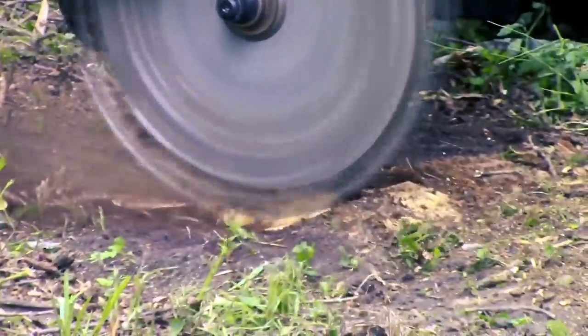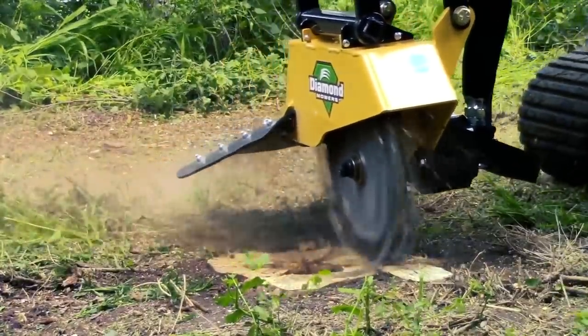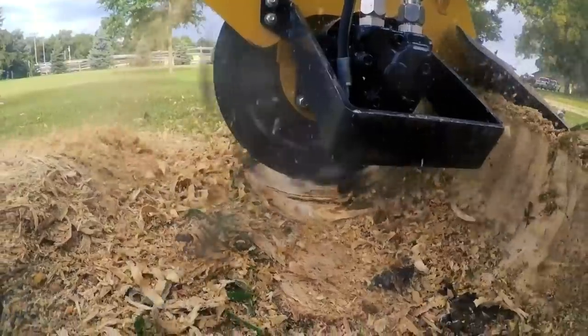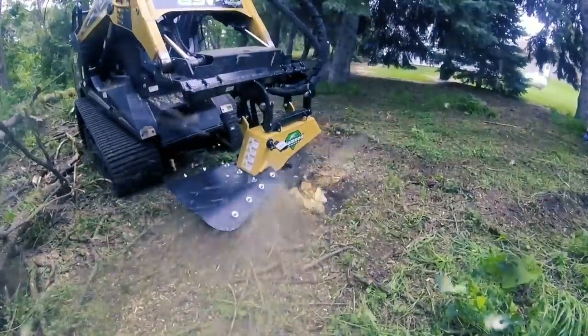Thus, a stump remover like this one can be employed. It eases the spinning saw with specialized teeth in a similar way to some of the other machines that we've seen on this list, cutting away the material to completely remove the offender.